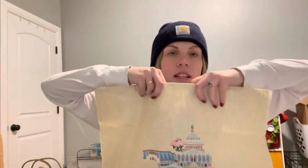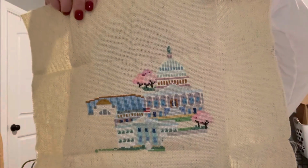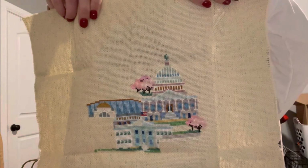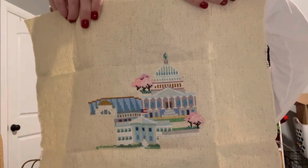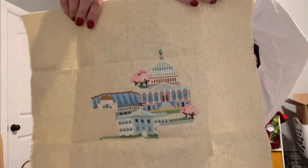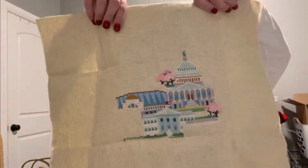Next, I have my Pretty Little Washington DC by Satsuma Street Designs. I also bought this pattern off of Etsy. I started it in March, I want to say, after I took my spring break trip to Washington, D.C. In my last video, I think I had just finished the Capitol building, so I decided to work on the cherry trees right next to it and then go down and finish the White House and work underneath the White House. So there's that so far.